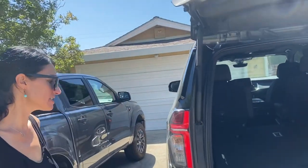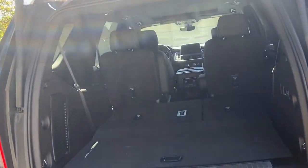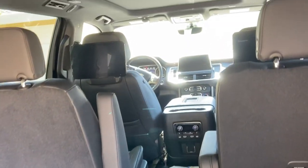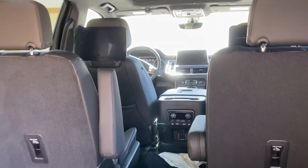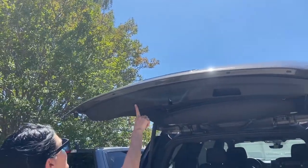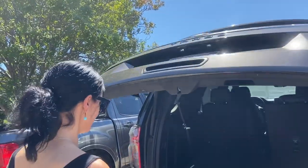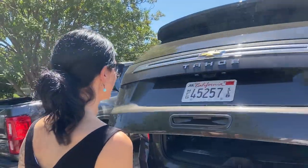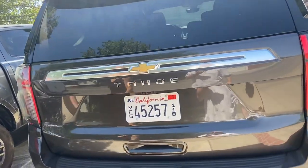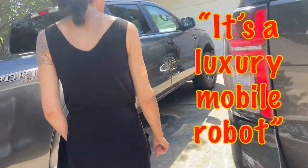Yeah, no, this has always kind of been my dream vehicle. I like this better than any Ford Expedition. When it comes to the Tahoe, it trumps the Ford. Right there, just press that. Nice. It's not just a car. It's a luxury mobile robot.